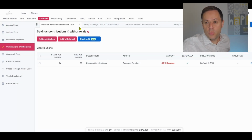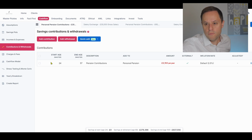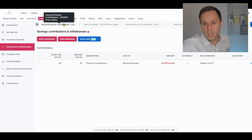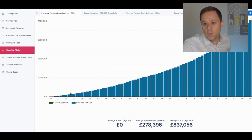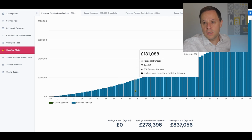And then very quickly, just two examples that I'd like to show you, just the difference it can make, making that change from non-salary exchange to salary exchange, the impact that can have over the course of a retirement. If we just look at these two financial models, we're starting at age 24, we've got contributions going in under a personal pension arrangement, so £3,150 a year, and then I've got an example with salary exchange as well, which is £3,612 per year. Obviously under our model as far as personal pension contributions going in, I've run this from age 24 to age 57. Those contributions are increasing each year by about 2.5%. So age 57 is 190,686.